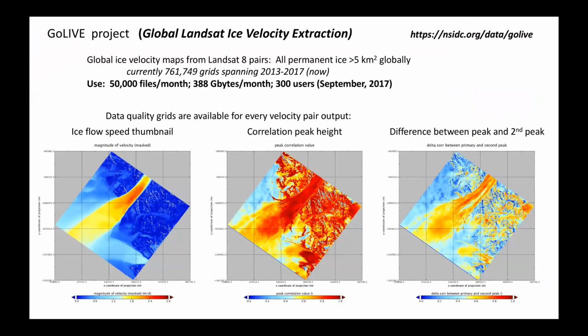So there's a couple of products that go along with the ice velocity that help with data quality. And that's what you're seeing in the center and the right side image there. Correlation peak height, in other words, how well did the two pictures match up over these little chips that we're comparing for structure. And then the difference between the best peak and the second best peak, that's indicative of how unique the match was. Usually that means you get a low noise vector map of the flow direction when you have a high difference between the two peaks.